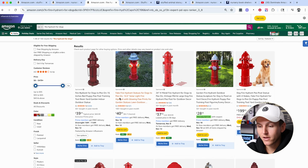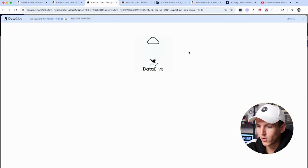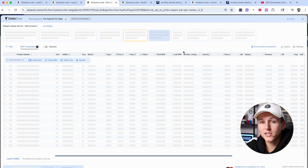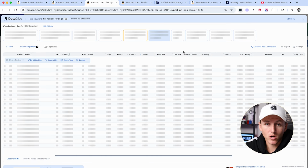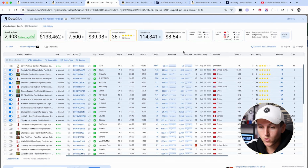And once you have that downloaded, you're signed into it, you're going to search for the product that you're interested in selling. So right here, a fire hydrant for dogs. From there, you're going to click on the extension and go to the Dive Box. And this is their Chrome extension that's going to look very similar to Jungle Scout or Helium 10, where it's going to show you the revenue, the average reviews, and the search volume, as you can see right here.